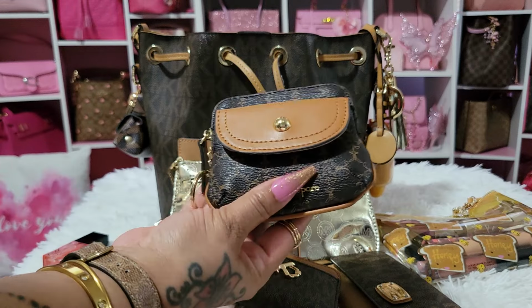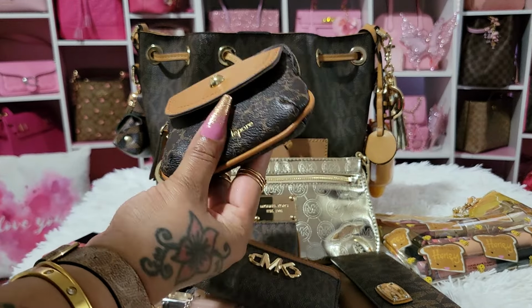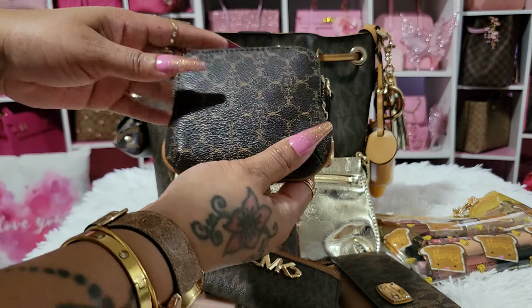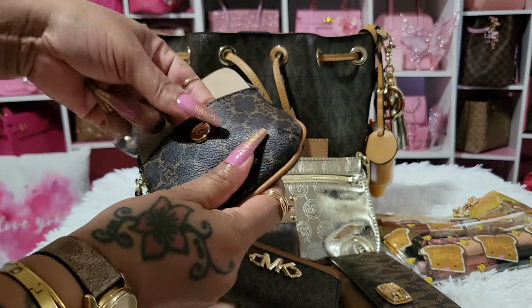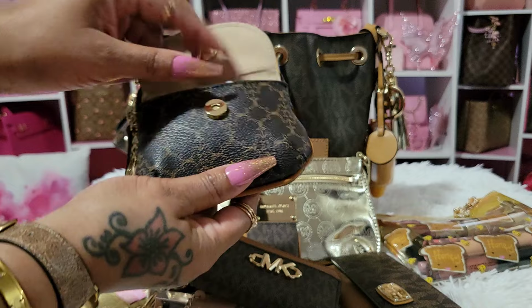This reminds me of the Coach one, but I did miss out on it. So, I was so happy when Nanette Lepore came out with these. I love how they come out with little dupes and stuff. So, in here, I have one Pharrell single. I need to put some more in here.